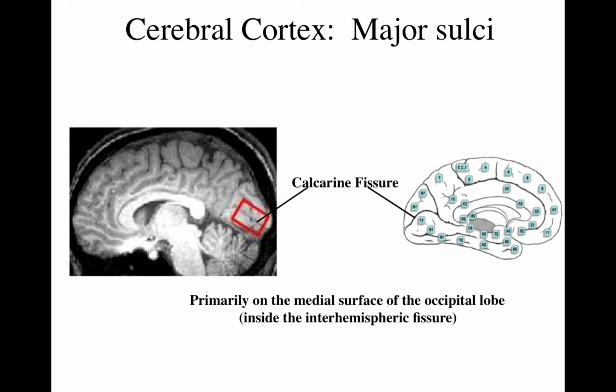The calcarine fissure is a large sulcus that is part of the occipital lobe, so toward the back of the brain, but is primarily only visible on the medial surface of the brain. So again, if you look inside the interhemispheric fissure, that's where you would see the calcarine fissure, and that area of the brain has a lot of significance for visual processing, and the calcarine fissure ends up being an important divider between the top of visual space and the bottom of visual space in terms of how we process the information, but we'll get to that in, I think, the next lecture.